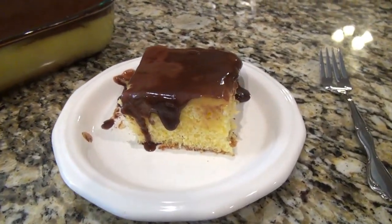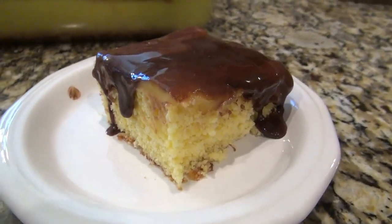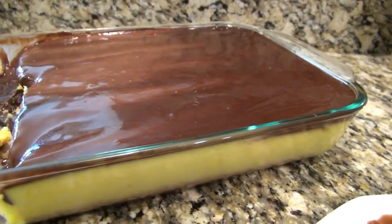I didn't follow my own directions, and I ended up cutting this a little too soon here. I couldn't help it though. This cake is absolutely delicious.